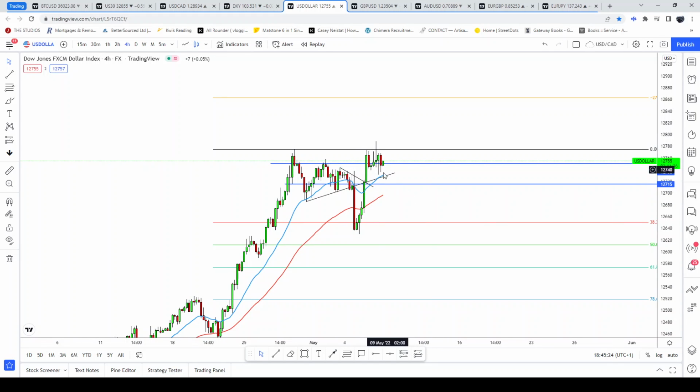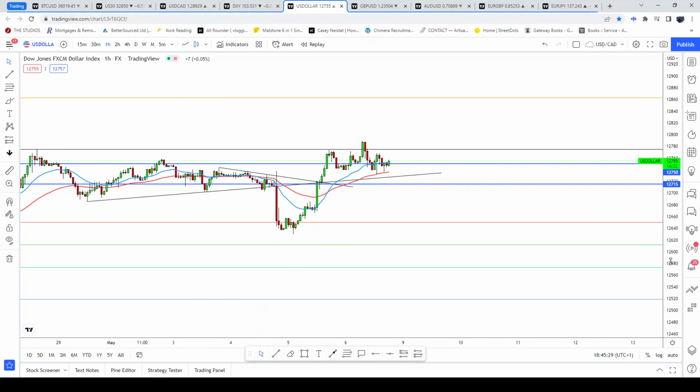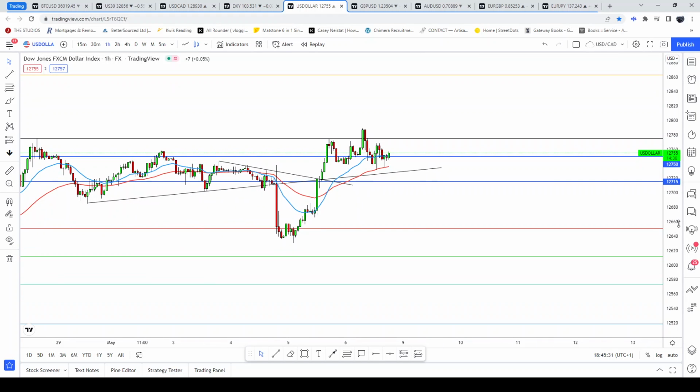The US dollar has just been playing around these areas, and it is, to be fair, the start of the month, so not much movement is going to happen, and I can see it happening more next week where it just pushes up like crazy.